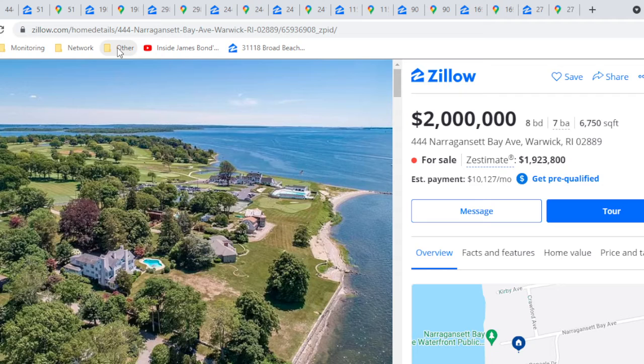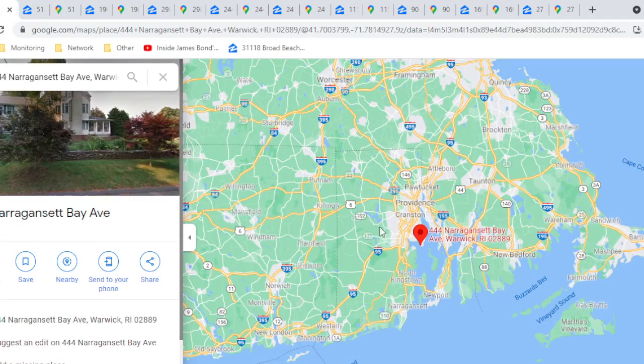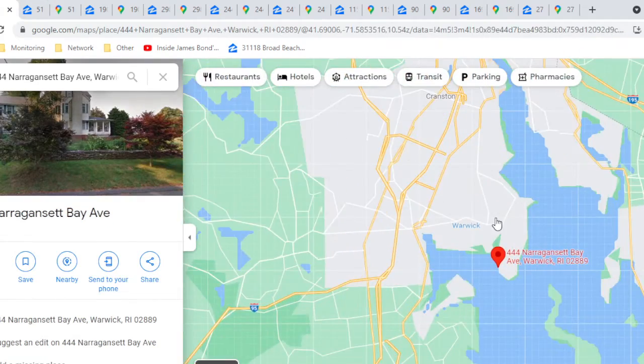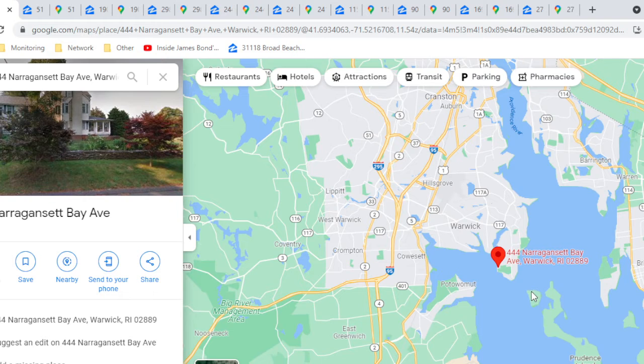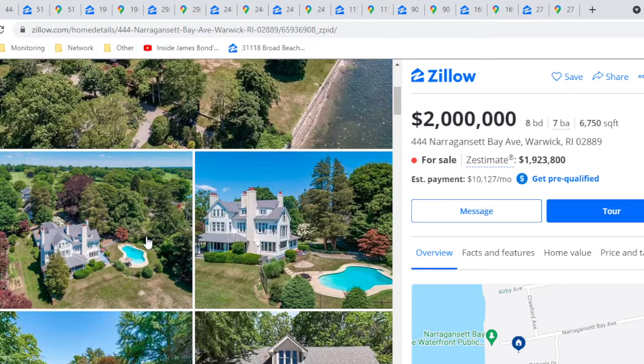And so my favorite one was this one because it kind of reminded me of a house on Long Island, and definitely had the coastal feel to it, and it kind of had the regalness. And when you see it, it just looks like money, and it was very close to Providence, and then traffic willing you could get up to Boston relatively easy. But definitely a day trip.